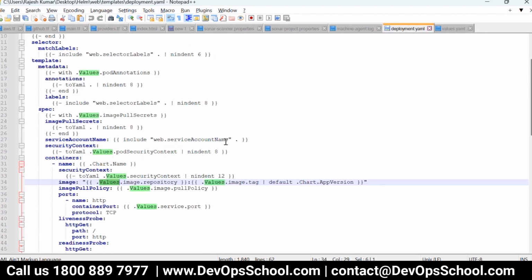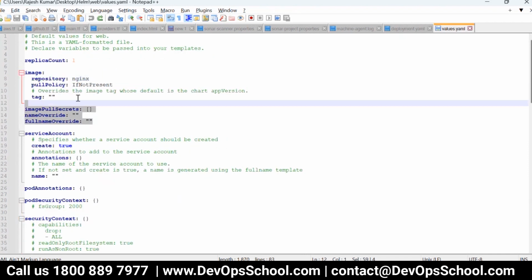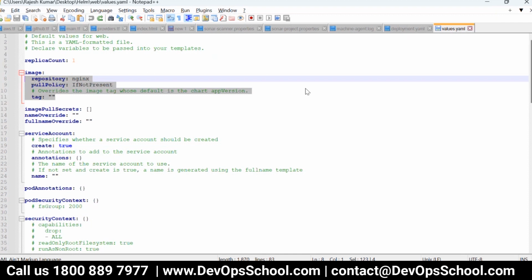So here we have image.repository, which is the image name. And this is the tag. If you understand the tag, it will be empty here, so it will be empty as well. Tag will be empty, no problem.